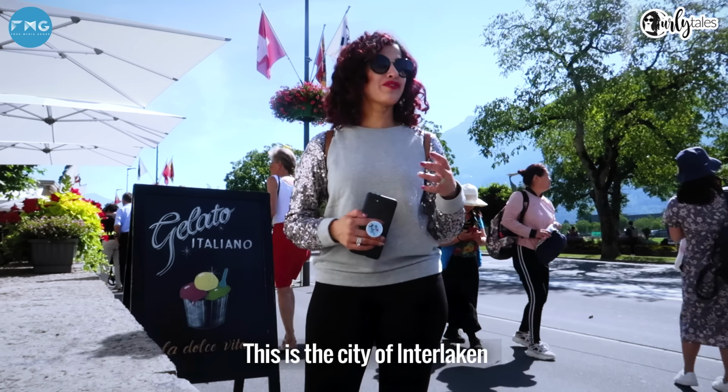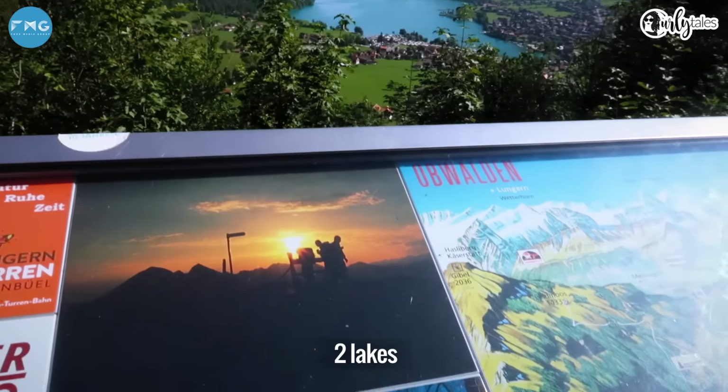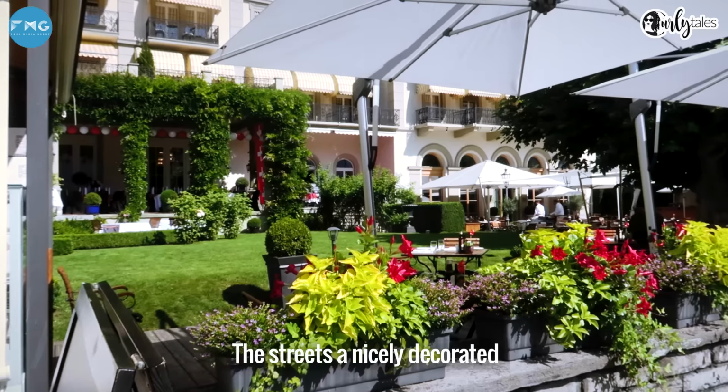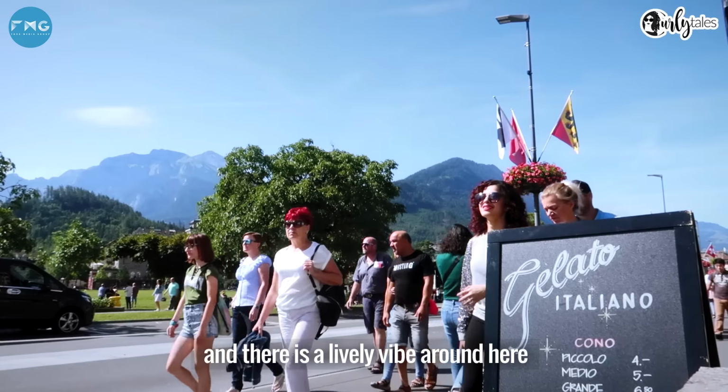This is the city of Interlaken, and it's called Interlaken because it's literally a confluence between two lakes, and it's a beautiful city. It's a Swiss national day and it's a public holiday here. The streets are all decorated and there's a nice lively vibe to it. Let's explore.